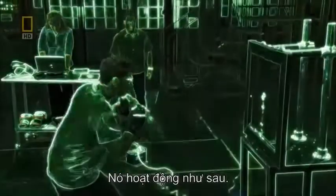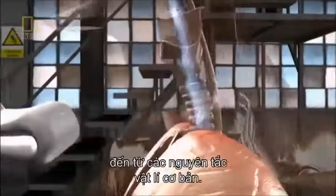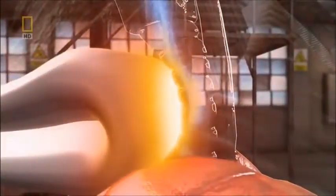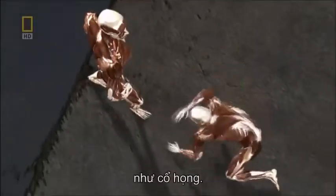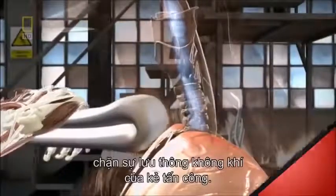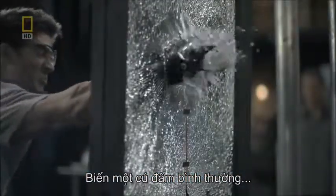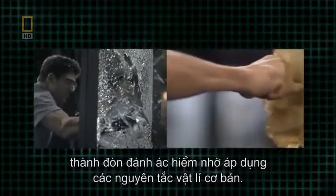Here's how it works. As with the key strike, many weapons' effectiveness comes from simple physics. The concentration of relatively modest force into a tiny surface area. It's especially effective when striking a vulnerable area of the body, such as the throat. An impact here of sufficient force can crush the trachea, cutting off the assailant's airflow. The lesson: almost anything can be used as an improvised weapon, turning an ordinary punch into a devastating blow through the application of pure physics.